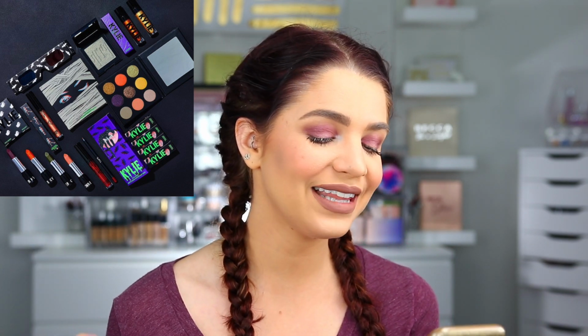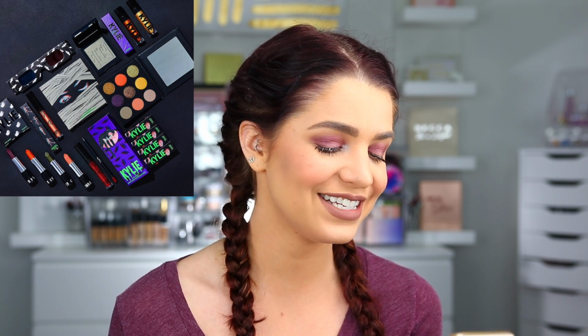So supposedly this collection is a 3D collection, which I think is a cool idea. So you get the 3D glasses with it, and supposedly the packaging is 3D, which is totally cool. Like I said, she does a really good job with her packaging. But I just don't feel like I need this. I do think it's pretty though, but let me know if you guys plan on getting anything from this collection.